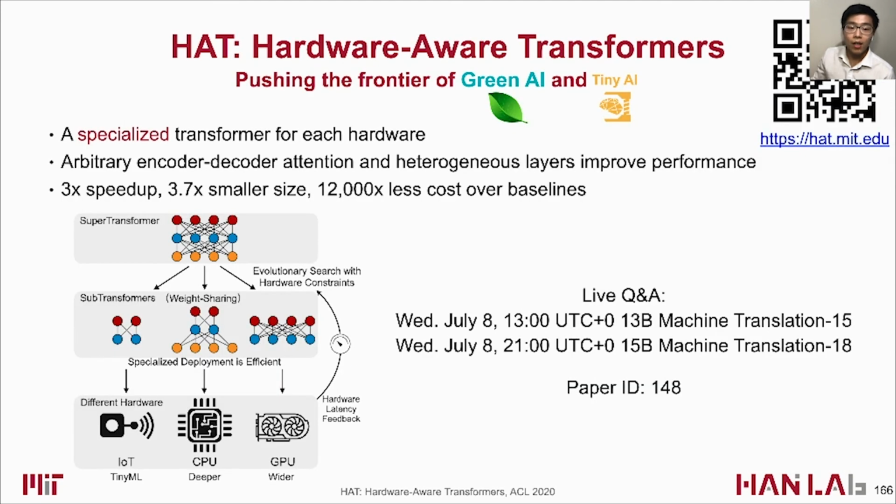To sum up, we propose hardware-aware transformers to push the frontier of green AI and tiny AI. HAT searches for a specialized model for each hardware. In the design space, we introduce arbitrary encoder-decoder attention and heterogeneous layers to improve the performance. HAT achieves 3x speedup, 3.7x smaller model size, and 12,000x less cost over the baselines.